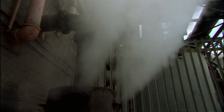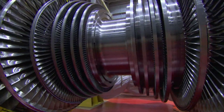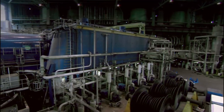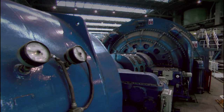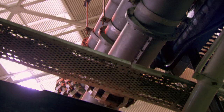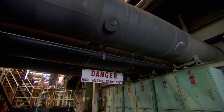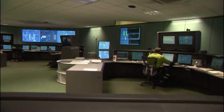So, burn coal, boil water, make steam, and spin 300 tons of stainless steel at Mach 1.6 to create 23,000 volts of electricity. Voltage measures how powerfully electrons flow through a wire. And Drax needs much more than 23,000 volts to get power to its millions of customers.